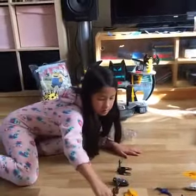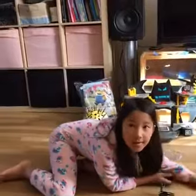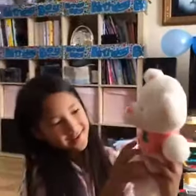Oh no. Oh man. I got a fluffy teddy bear and it has a cute caterpillar.